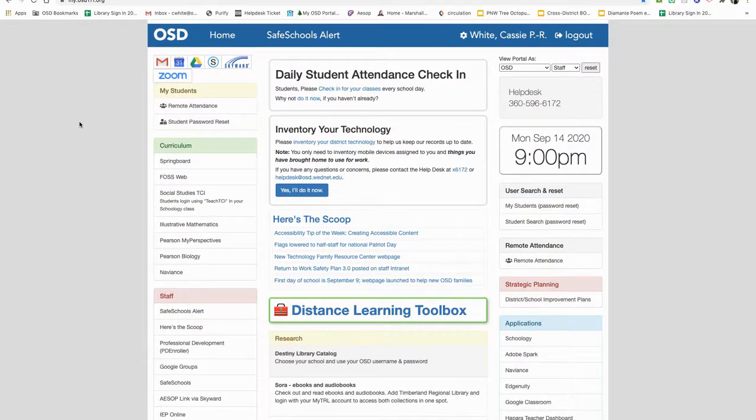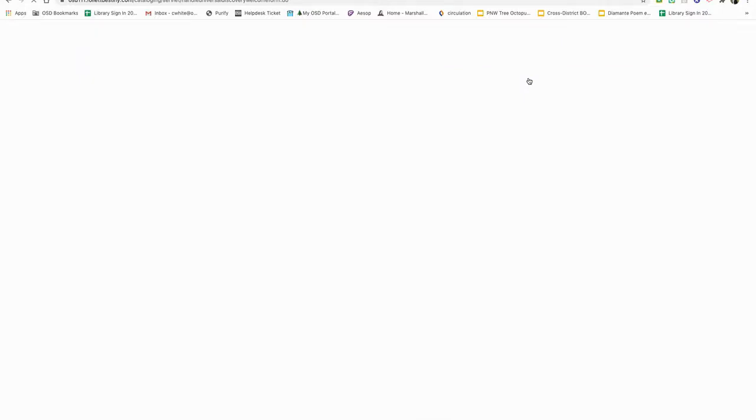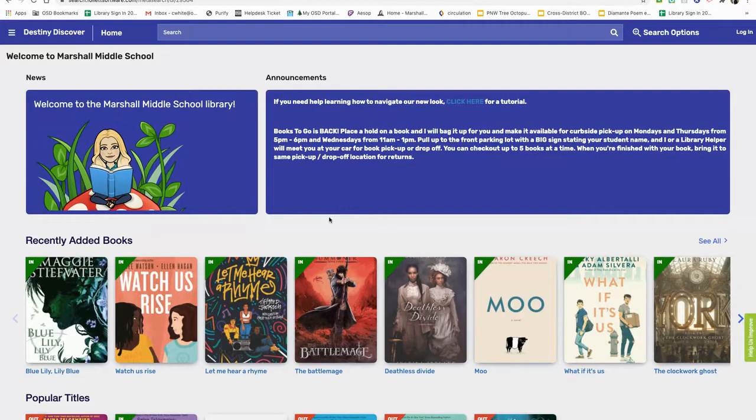So there are two ways to get to our library catalog, known as Destiny Discoverer. You can get to it via the OSD portal page by clicking on Destiny Library Catalog towards the lower middle of your OSD portal page. So you click on that, you choose your school. Hint, it's Marshall Middle School. And it takes you to the Destiny Discoverer loading page.